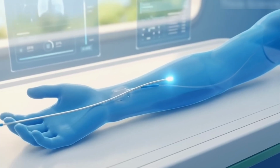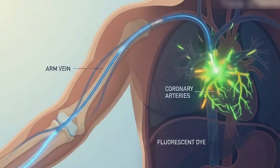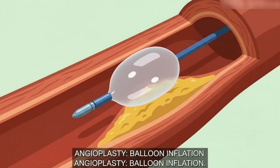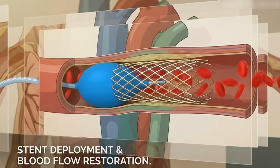Fixing the plumbing. If the plumbing fails, cardiologists perform a PCI. They thread a tube through your wrist, find the jam with dye, and inflate a balloon to smash the plaque. Then, they deploy a stent, a metal mesh scaffold that holds the artery open forever.